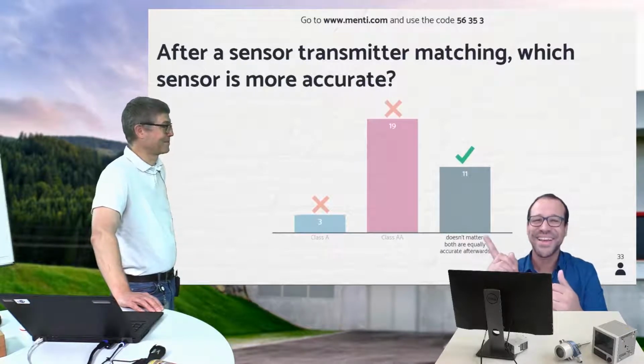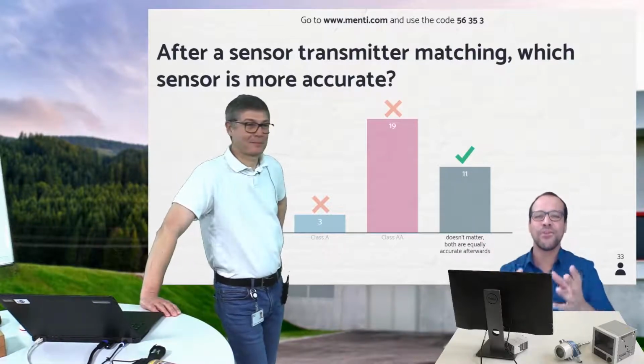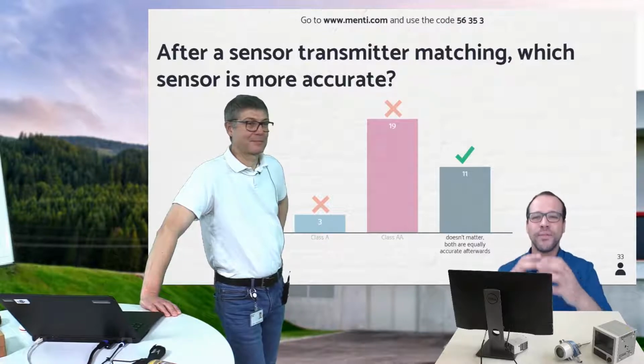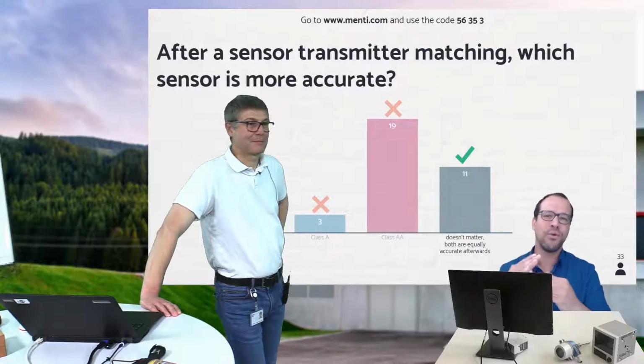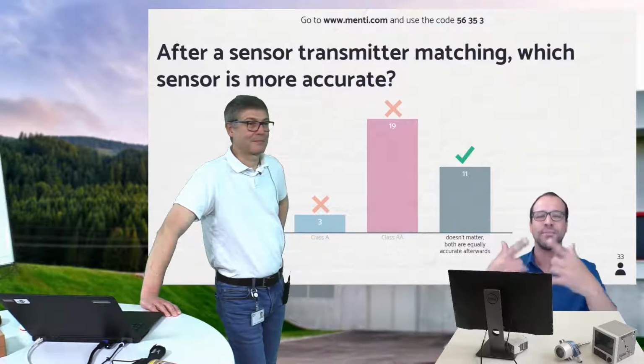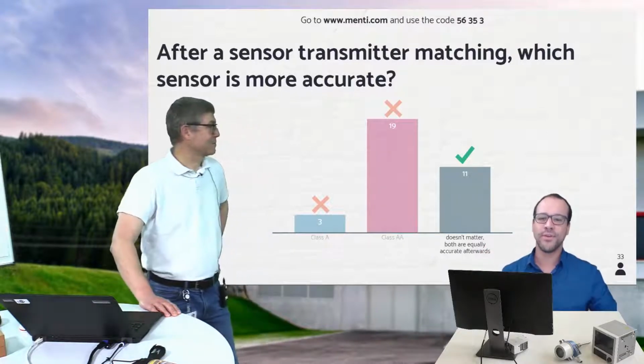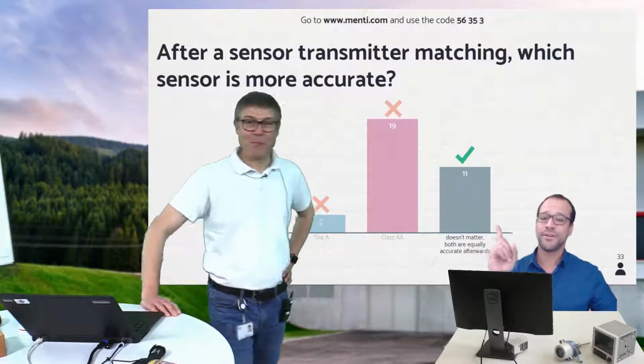Nice. Class AA, in general, is the more accurate, but as soon as we get this linearization curve, the uncertainty of the class doesn't play any role anymore. So then it is all the same if you have a matched transmitter and a matched sensor. It is not relevant anymore whether it's a class A or a class AA sensor. Anything to add, Dietmar? No, perfect.